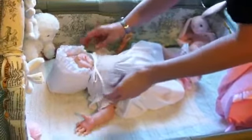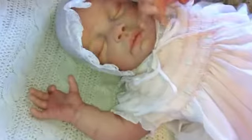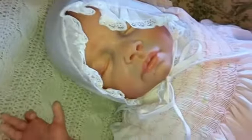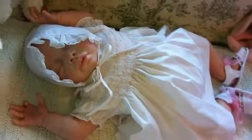We need to just get a close-up picture of this little bonnet. Look at that. Oh my goodness, would you look at this beautiful little girl. The details in her little face. Oh my goodness. She is gorgeous.